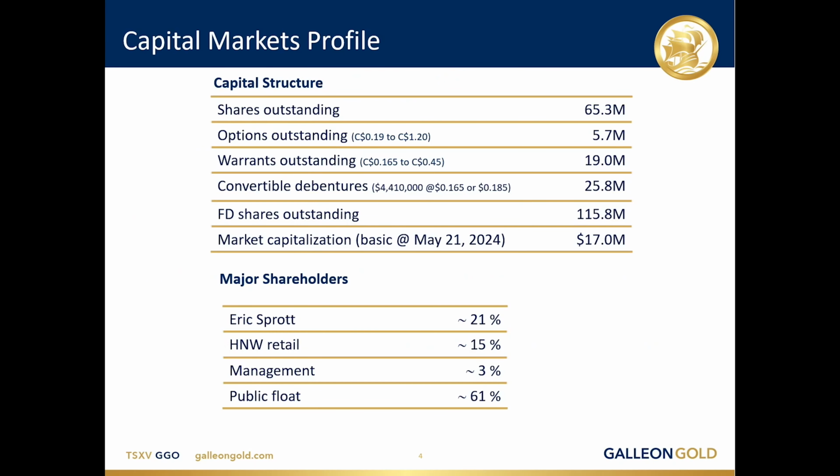You start with investors. The biggest one, obviously, everybody knows, Eric Sprott. And we've got retail market management with myself and my partners here. And then you've got the public float. Not a lot of shares outstanding, 65 million. And when you look at our market cap of roughly 17 million, that's really based on the actual shares outstanding. If you have a convertible debenture in there, they don't count that. So what would our market cap really be? Probably 22, 23 million today.